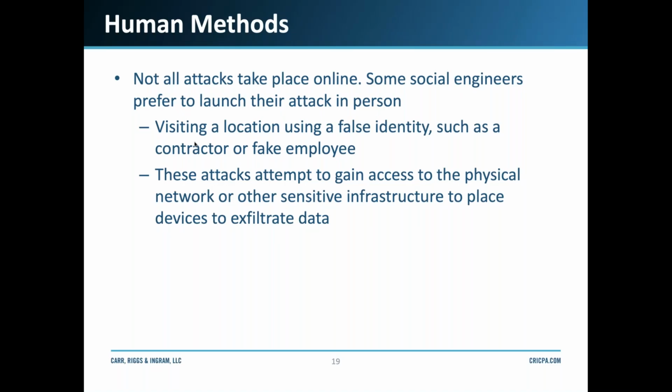All right, so let's talk just real quickly about the human methods. I just want to say that not all social engineering attacks come through an email. A prelude to an attack can really be some reconnaissance or some human methods of social engineering. This is where you see folks take a false identity, like a contractor or a fake employee, maybe even somebody posing as a delivery person or pickup person.